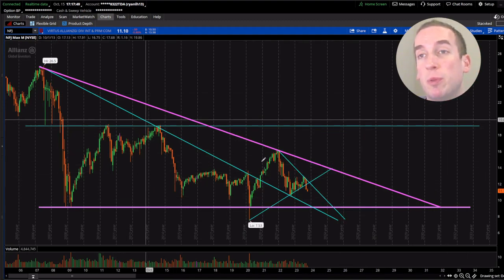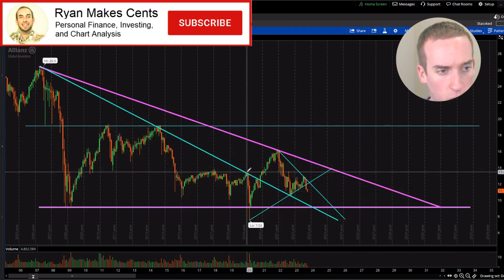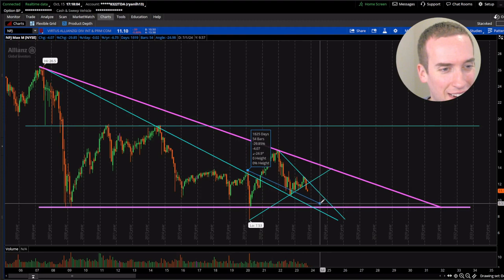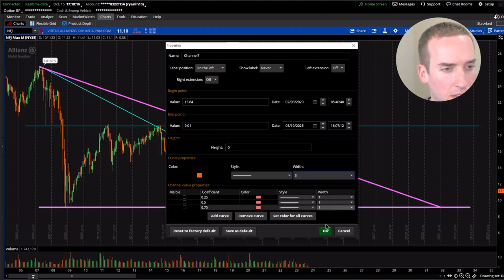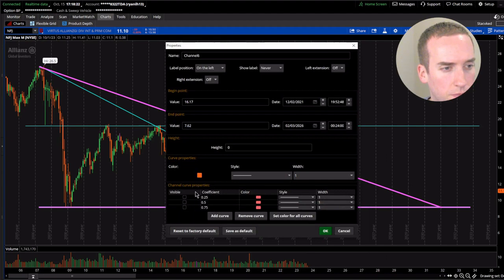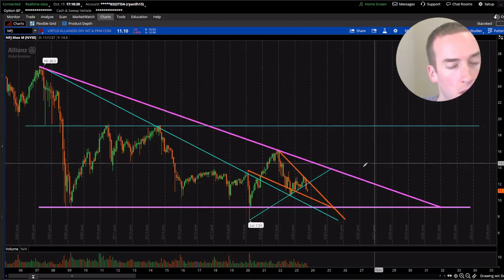So everything in this purple is basically a descending triangle. This pattern right here, which I can just go from right here and basically looking at supports. This is a descending wedge. And I'll just make it another color. Let's do this. Okay. So now it is in a descending triangle.